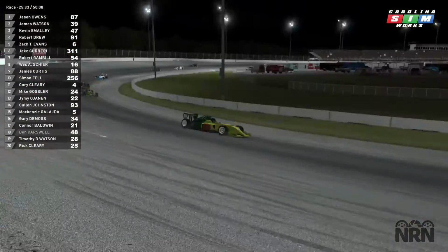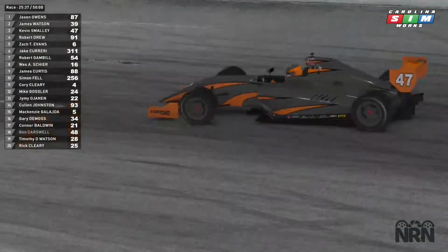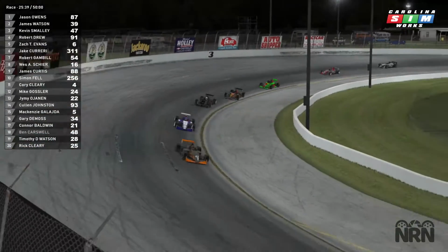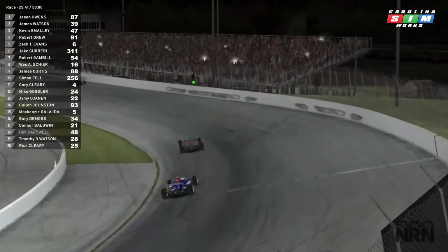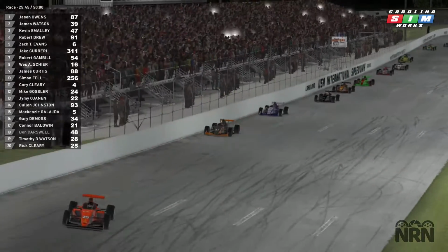As we hit the halfway point, I don't know if that 88 had the pace to beat Jason Owens, but he is on the better strategy right now, so I wouldn't be surprised if he comes home with a trophy tonight.